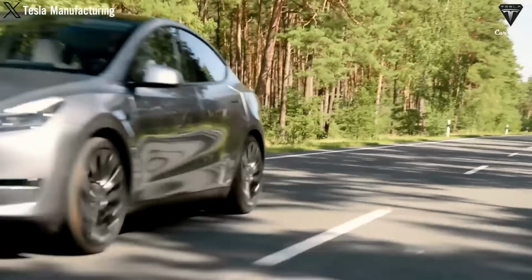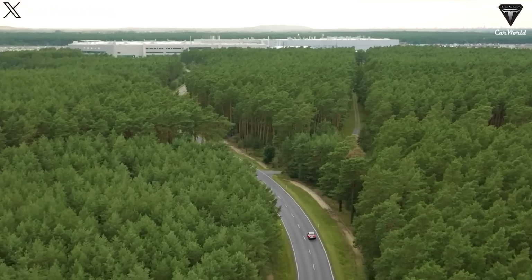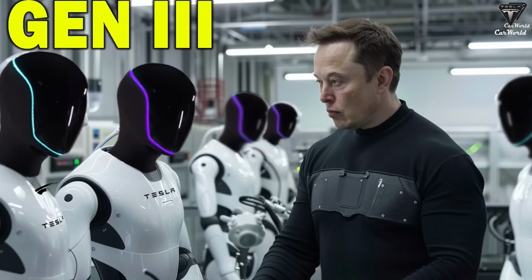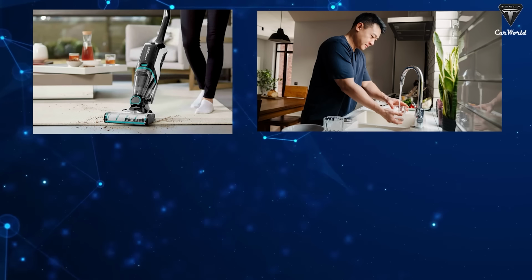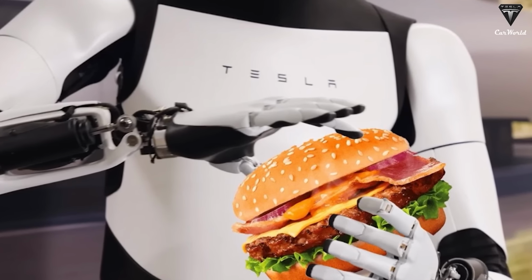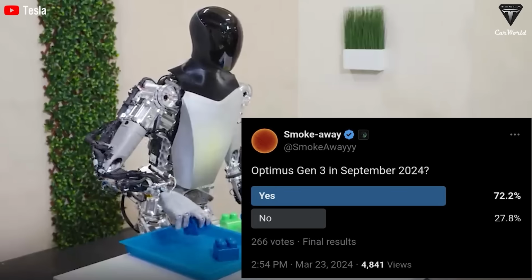In 10 to 20 years, who's going to pay top dollar for a car to use 2 hours out of the day to get to and from work and let it sit in a parking lot for 22 hours a day, when you can buy a $30,000 robot that can clean the whole house for you and walk your pets outside when you're gone? Vacuum, do the dishes, laundry, fold the laundry, put it away, have groceries sent to your doorstep, and let the robot sort it out in the pantry. Everything is too easy for Optimus, or rather Optimus Gen 3.